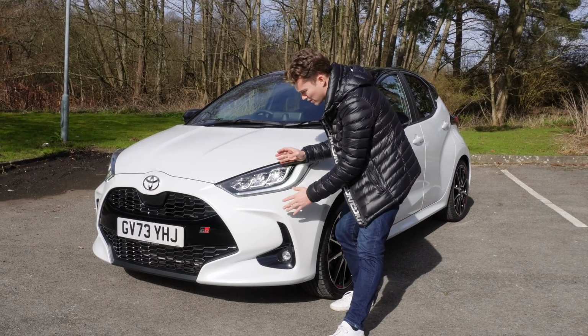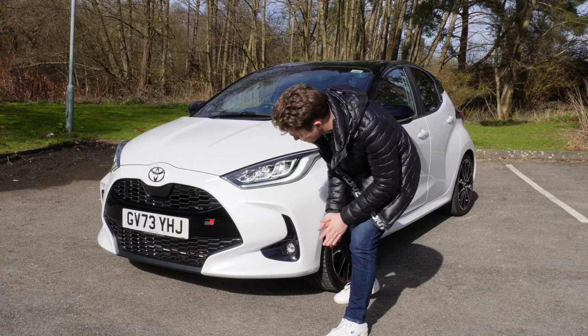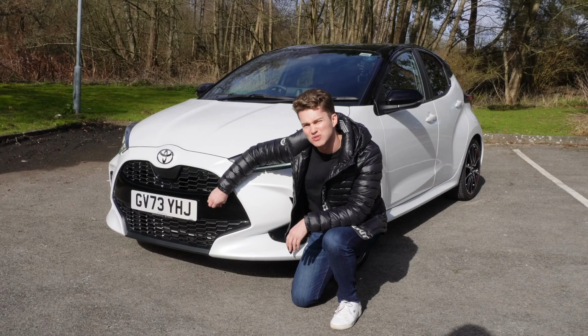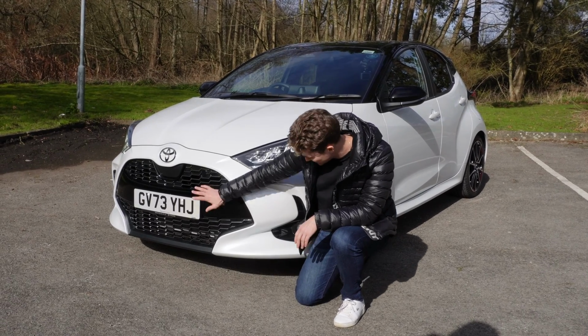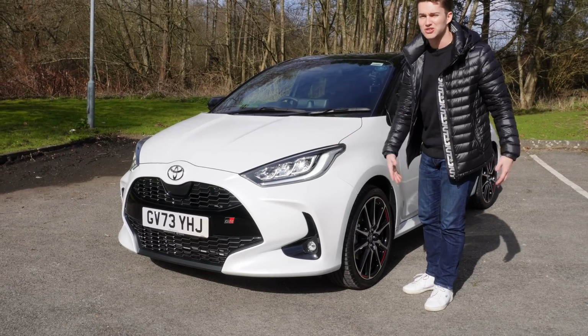And this metallic paintwork, it's like a diamond fleck in there. It is epic. Plus, this badge feels good. This is just the best angle of the car. Actually, I do like the rear of the car as well.